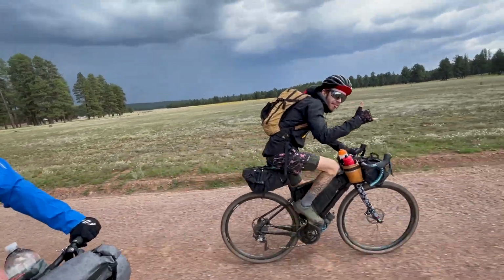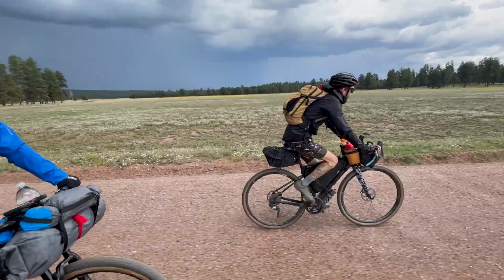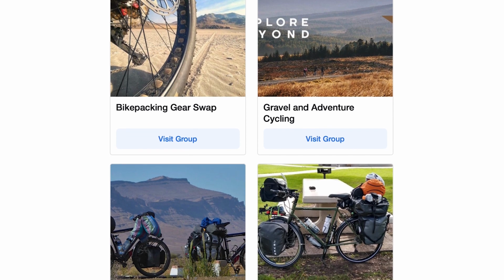So find yourself some friends or a local social media group and ask around if you can borrow some bags and equipment. I bet you'll find most bikepackers are more than willing to loan you their equipment, and you might even make a few friends in the process. Once you do it once or twice, you'll start to learn what really works for you and how you can optimize your purchases and make your money go further.